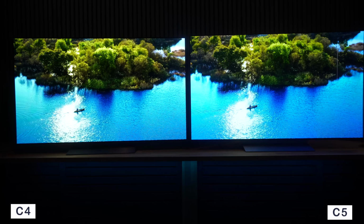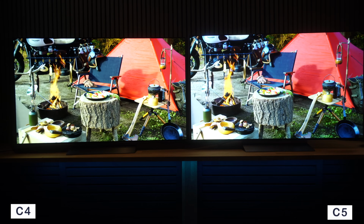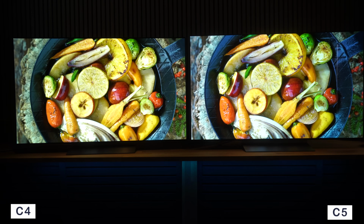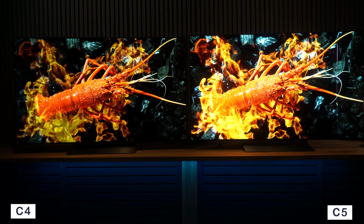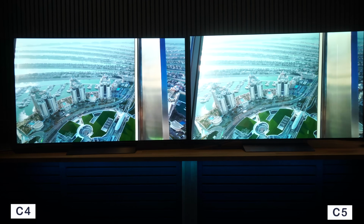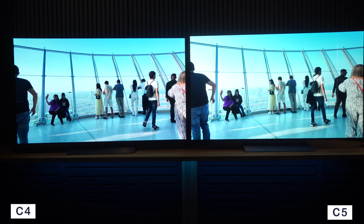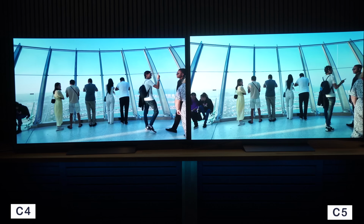Now, it isn't all about brightness. The TV obviously has to handle that brightness well, and we don't want it just to be glaring in some places, and there were some scenes that I did feel like it was almost over bright and I had to dial it back a little bit, but the majority of scenes I thought the brightness was certainly an improvement, and you could definitely see a better quality of picture.